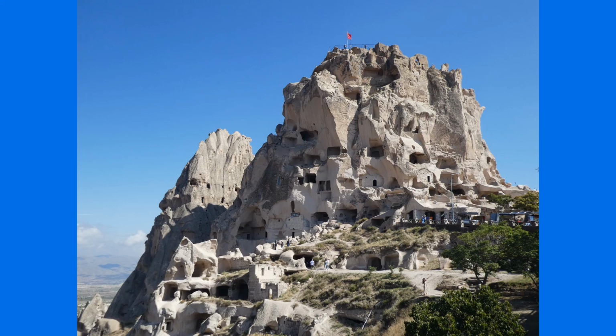One large rock formation is called the Uçhisar Castle, where there are hundreds of rooms and passageways that have been carved into the rock.